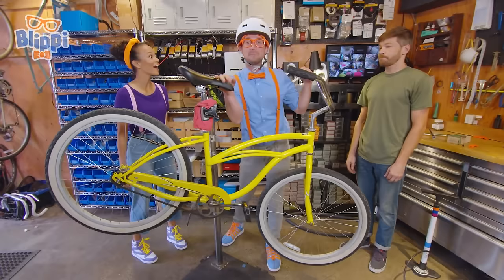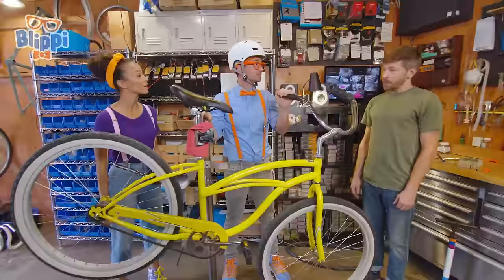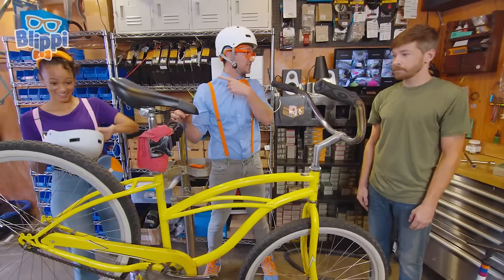Oh, Blippi, can I ride bikes with you? That's a great idea! But I don't have a helmet or a bike! Well, the good news here at Spoke Bicycle Cafe is we both rent bicycles and helmets. Mika, you can come! Can I maybe use that helmet right there? Indeed you can. Here you go, Mika. And we just pick out a bike out there? Indeed. Let's go.